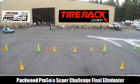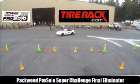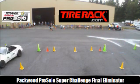Now Cam gets to move to that right side course and see if he can do something over there. He needs 1 second, one final run for each of these drivers.